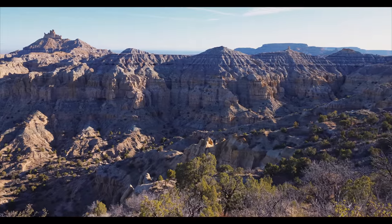What we're looking at surrounding us here are some of the badlands here in New Mexico. A few years back, Susie and I came out here and we backpacked this off trail. It really was incredible.